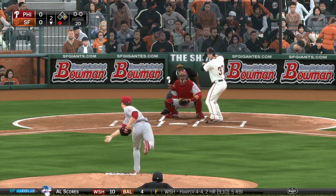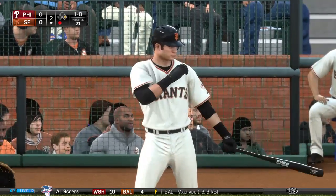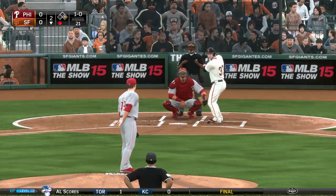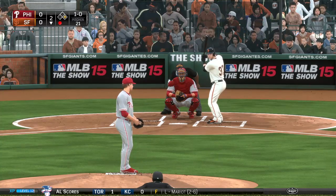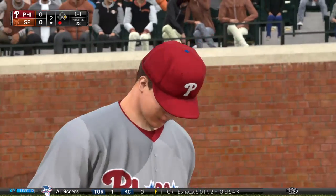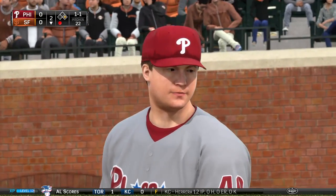Stepping in now, Adam Duvall. As the first pitch here's a bit high, it's ball one. The average right at the .200 mark on the year. One home run and 3 driven in. That's right, good eye. The 1-0. Another fastball. This one gets by him. It's 1-1. Boys, that's 99 right through him.